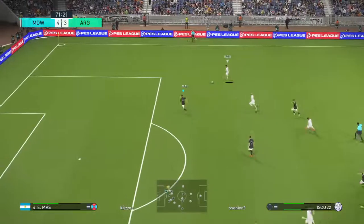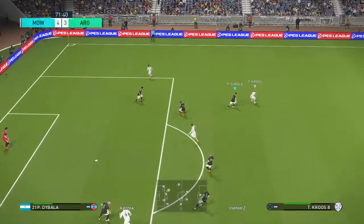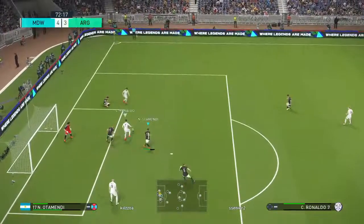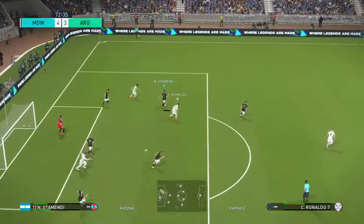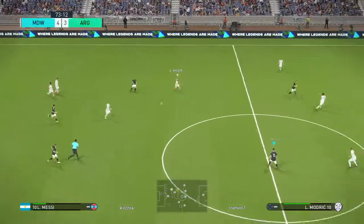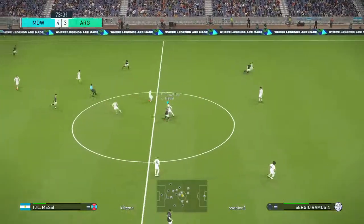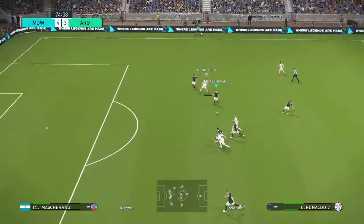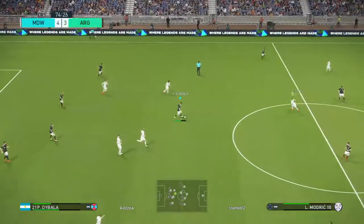Tries a through ball. And it's Toni Kroos. Dinks one in. He's given it away. Peter, we can only applaud that quality of tackle in the circumstances. It was probably goal-saving. Well played, he saw that coming.